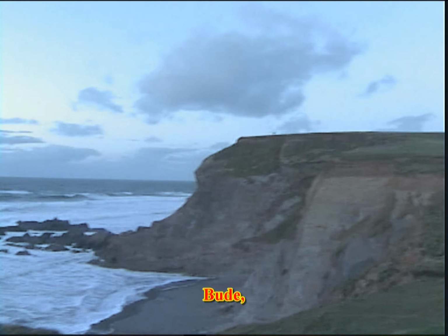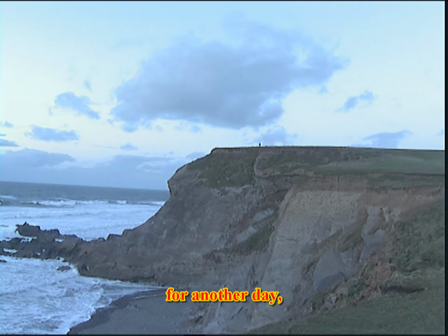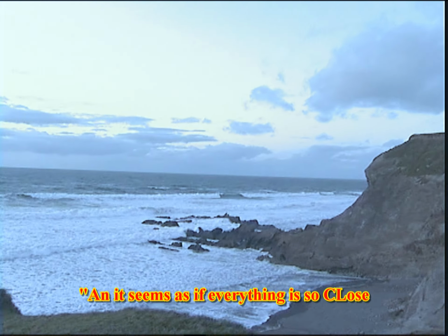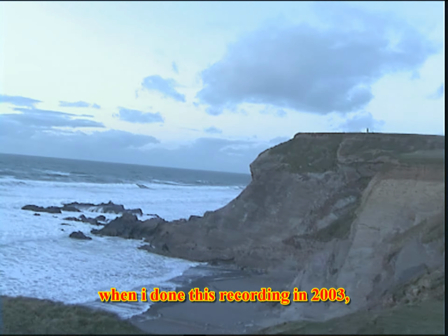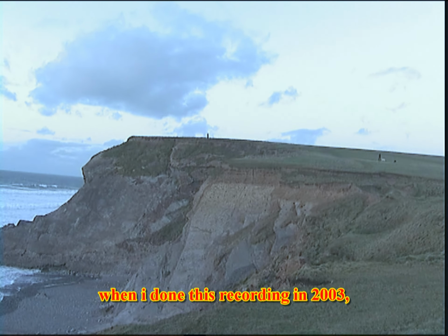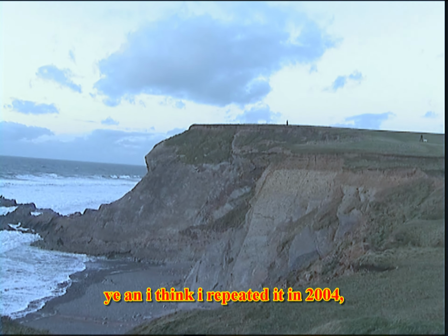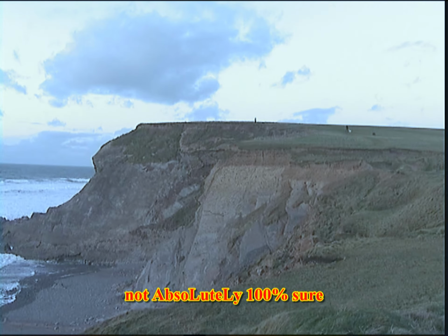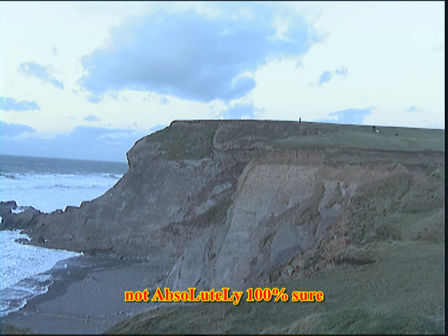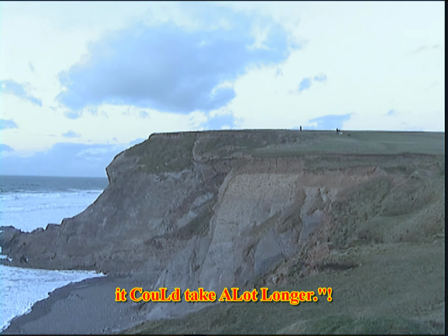Cliffs actually get higher and higher once you leave Bude, so that would definitely be for another day. And it seems as if everything is so close, like it was when I did this recording in 2003, and I think I repeated it in 2004, but it seemed to take forever and ever, so I'm not absolutely 100% sure about what's going on. It could take a lot longer.